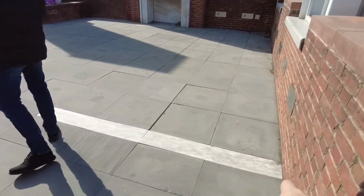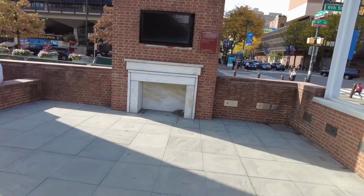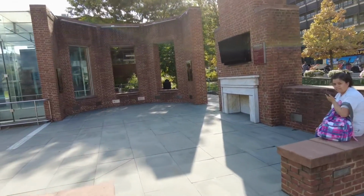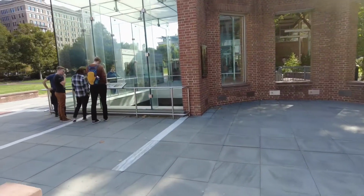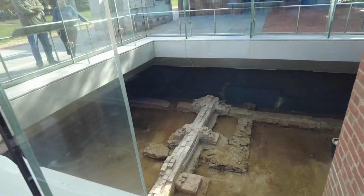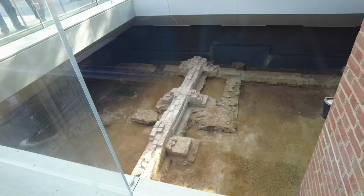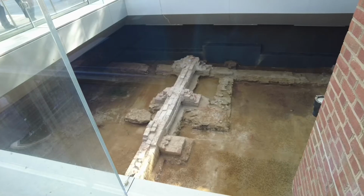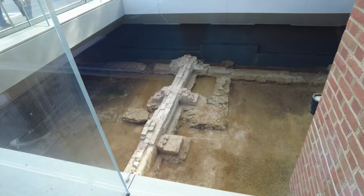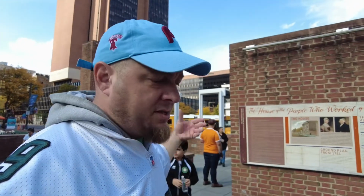And this white marble line is an outline to show you what a room would look like. The only thing that you can actually see from the presidential house is this foundation. They recently unearthed this within the last 25 years. So that's pretty cool. That's George Washington's basement, John Adams' basement. The house was owned by one of the founding fathers named Robert Morris. Robert Morris gave this house to the presidents to live in.